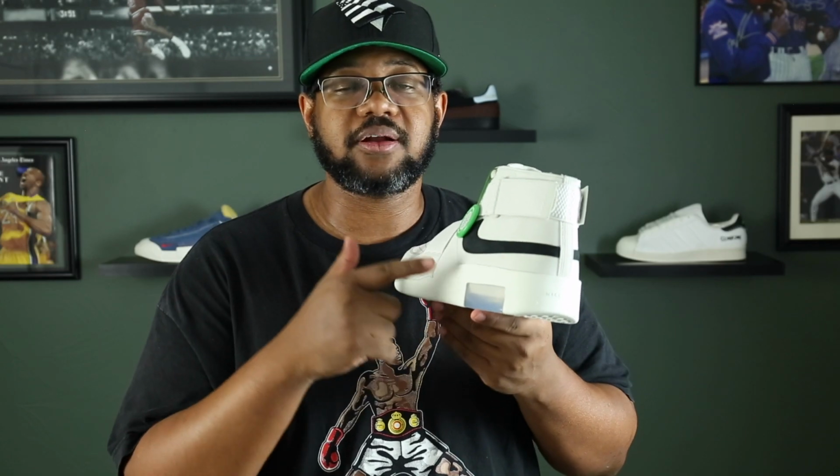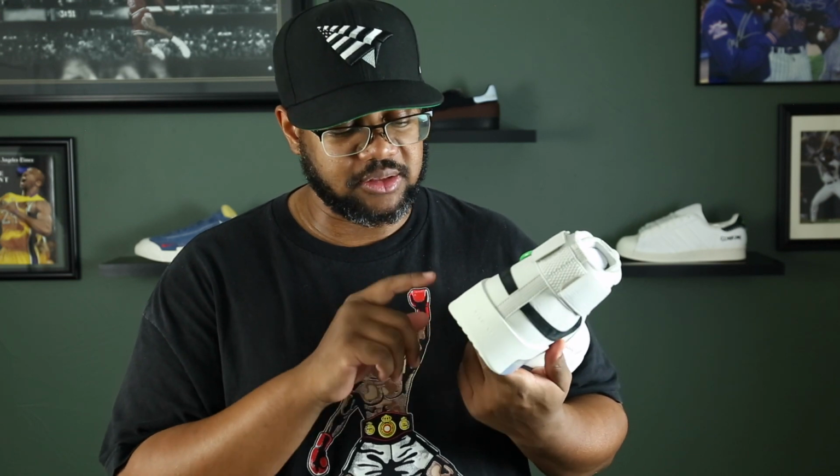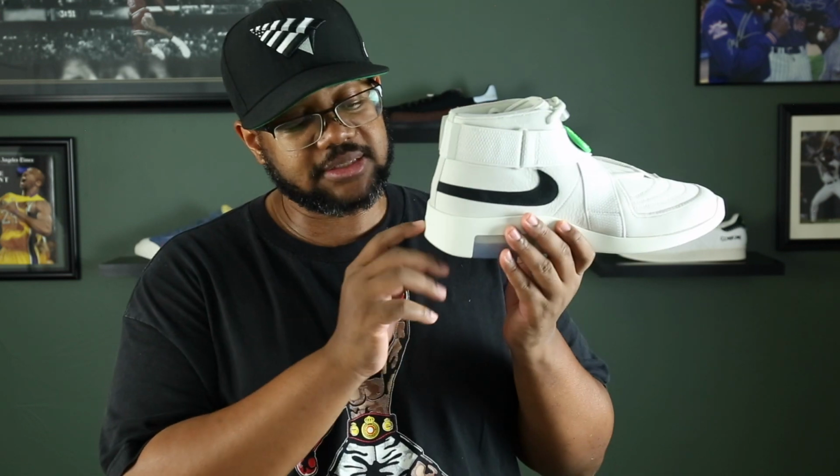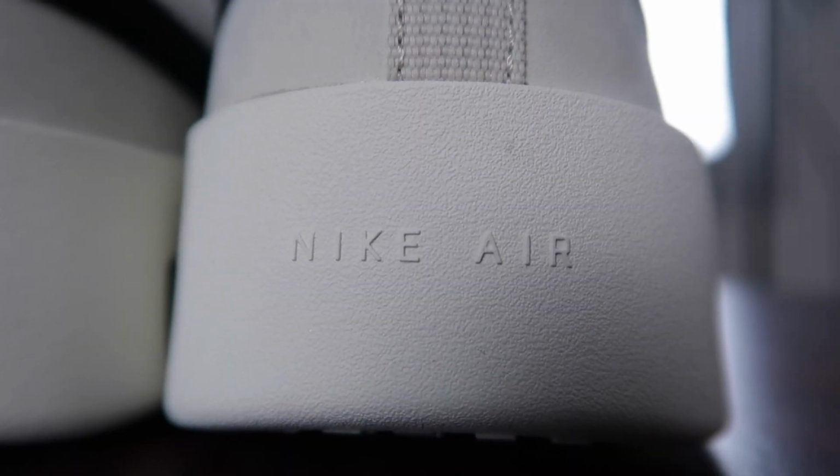There's this rectangular visible air unit in this blue tint, and you can see the 180 air unit inside, which I think is a really cool touch, and then you can see the cushioning above that as well. So it's not the double stack zoom that you're used to seeing on the Air Fear of God, but it does look very close to that. Across the back, you have Nike Air, and I've got to say that I really like this font. I don't know what it is. It just feels regal to me. Like, you see that font and it just looks premium.